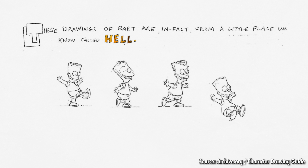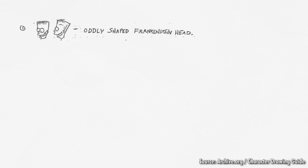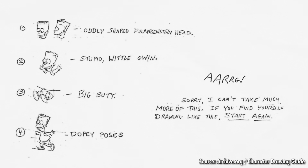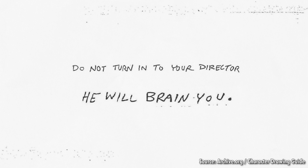And when the running does start, we have some nice rounded joints, something emphasized all over the Simpsons handbook. I get it, animating a moving body is difficult. Quote, "These drawings of Bart are, in fact, from a little place we know called hell. How bad is this? Let me count the ways. 1. Oddly shaped Frankenstein head. 2. Stupid little grin. 3. Big butt. And 4. Dopey poses. Sorry, I can't take much more of this. If you find yourself drawing like this, start again. Do not turn into your director. He will brain you."